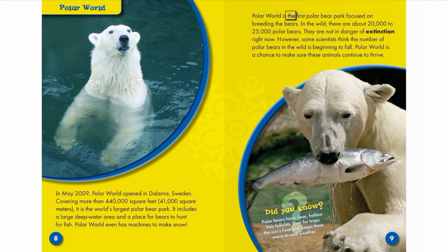Polar World is the first polar bear park focused on breeding the bears. In the wild, there are about 20,000 to 25,000 polar bears. They are not in danger of extinction right now. However, some scientists think the number of polar bears in the wild is beginning to fall. Polar World is a chance to make sure these animals continue to thrive.